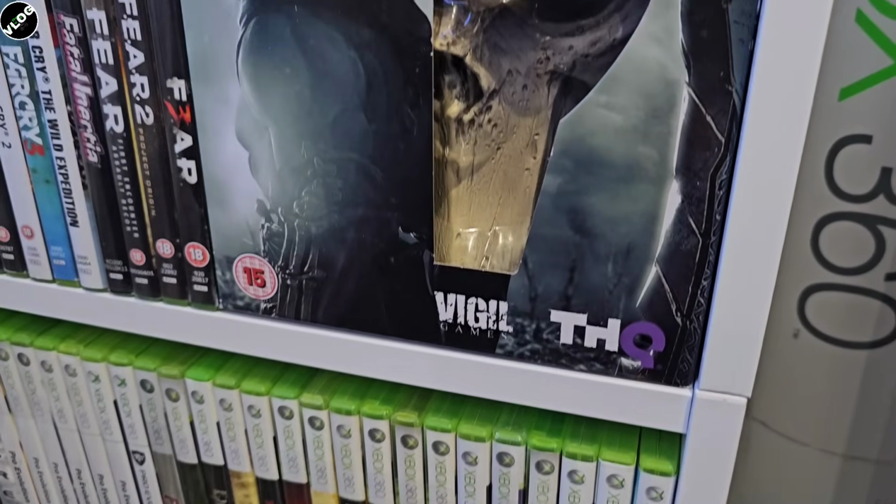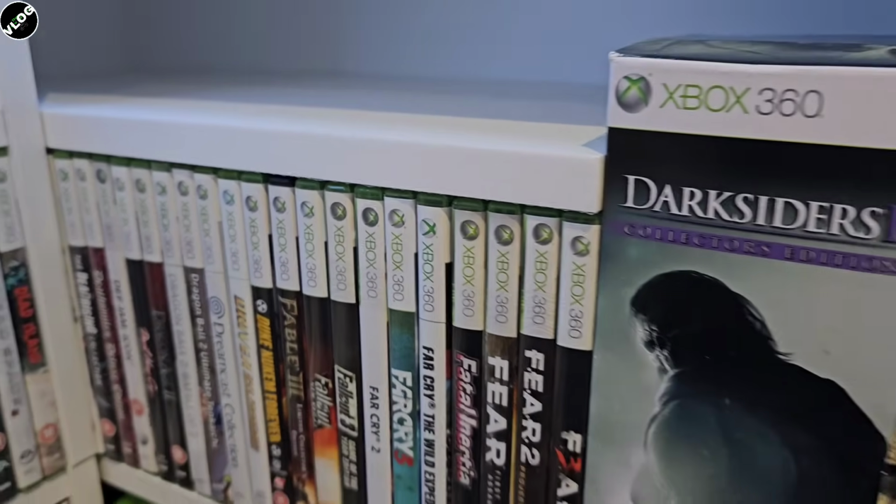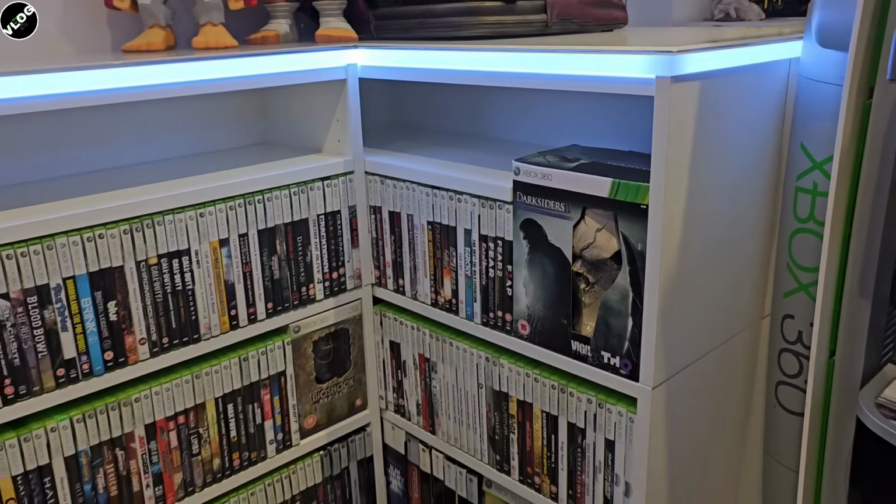So if you've been watching this channel for any amount of time, you'll remember that I played through Darksiders 2, I think not last year, the year before, and I absolutely loved it, fell in love with it. I bought the collector's edition, which has pride of place now in my 360 area. Pretty much as soon as you walk in the room, I've adapted the shelf and everything to be able to display it.